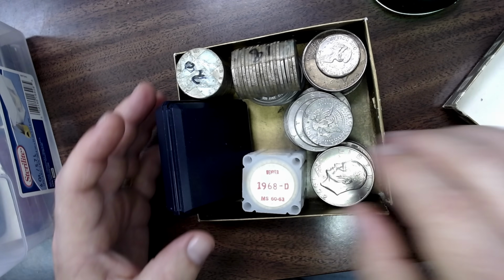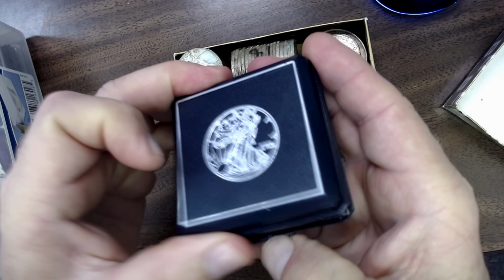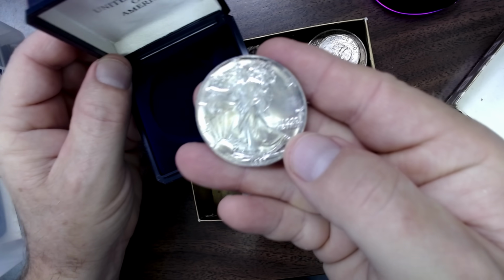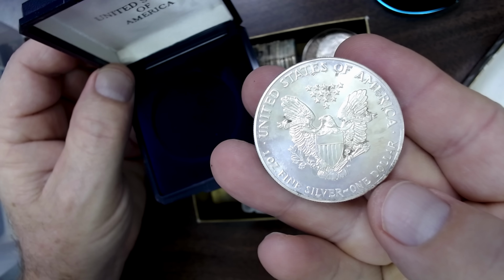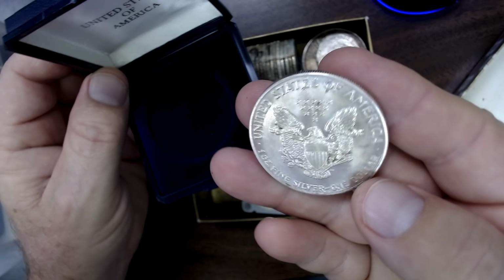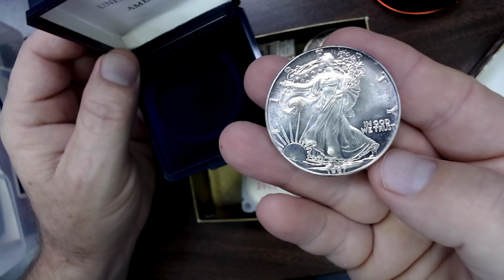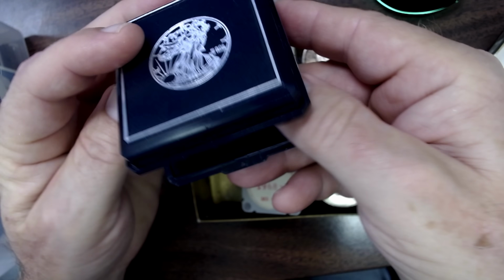So I open the box up, and obviously I see something like this, which is probably modern, and it is just a 1987 toned silver eagle. And typically we pay anywhere from $4 and $5 up to $7 over melt for these. When they're toned like this, though, sometimes you're more like closer to $3 or $4 over. The case itself is what toned it.